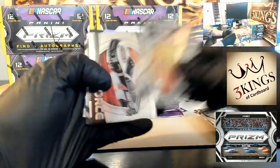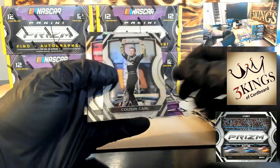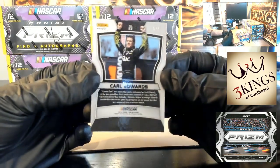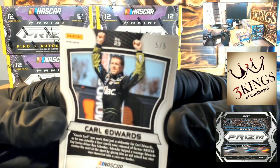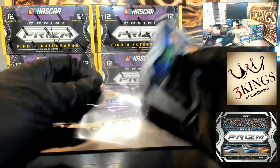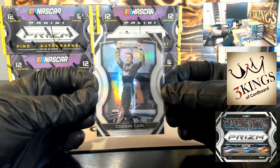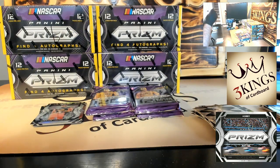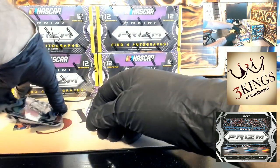Hannah Newhouse rookie. Clint Boyer. That appears to be a white. It is. How about a Carl Edwards, cousin Carl? White. Numbered 5 of 5. So the numbers aren't showing up. 5 of 5. Ah, I gotcha. Cousin Carl. Very nice. Good boy, Carl. And I caught it this time. Aren't you proud of me?